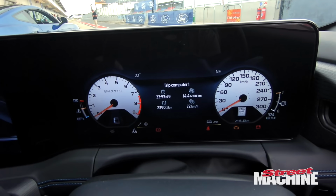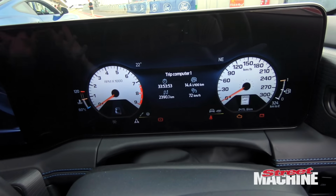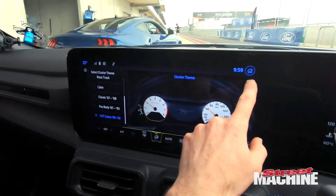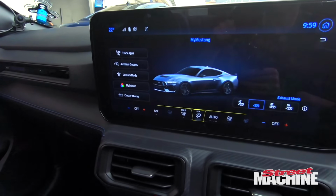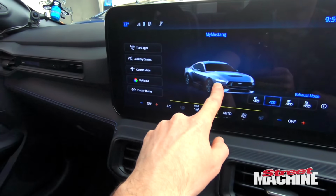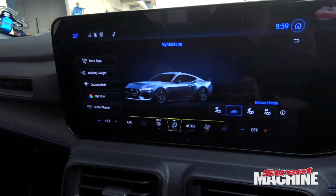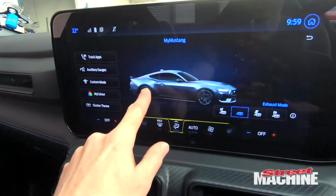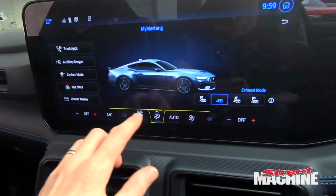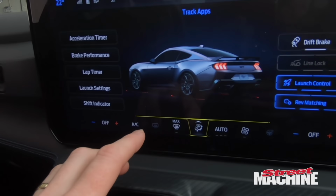Spoke about this obviously on the drive loop, but it's a small thing, but it's, I don't know, it's really cool. So we can also spin this around. The graphics behind this, the back end is what's called Unreal Engine, which is behind the latest video games and such. So that's why it's pretty swish. We've also got all the exhaust modes to choose. You can change the color. We've got track apps here.